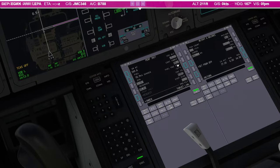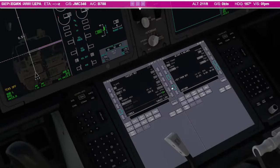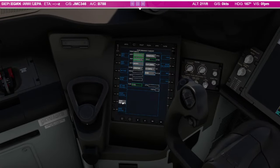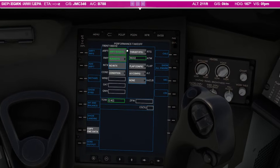Crew CG, we can enter later. Actually, we'll enter it now. It's going to be 27. Good. Thrust limit and through to takeoff. Takeoff numbers to come shortly. Let's go through to our performance calculator. Performance. Copy FMC data. It's going to then load in performance takeoff. By the way, in the real airplane, very easy to get this wrong.